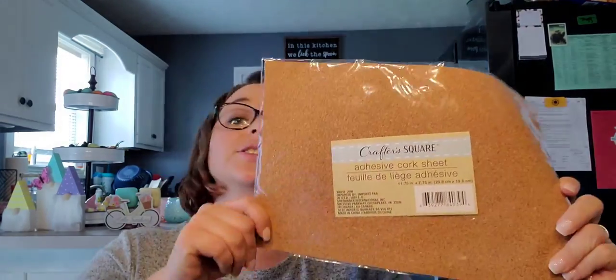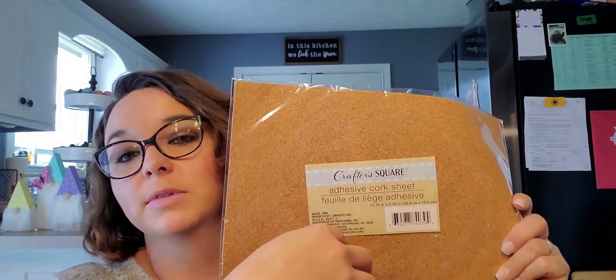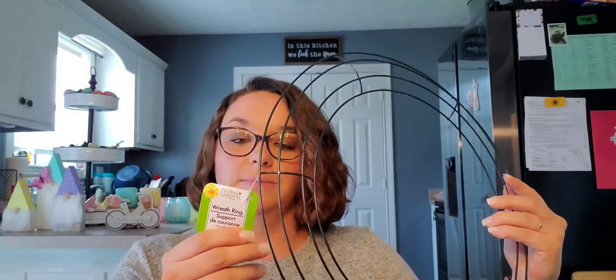I picked up this adhesive cork board. I'm actually going to make a chore chart for my son on this, because I've done figured it out. If I was to do a dry erase board, he'd just erase it. So, this way, he can't erase it. It'll be tacked in there, and I'll know. So, there's that. And then I just picked up another one of these wreath rings to add to the craft collection for the girls' craft night. Nothing there. I just like to pick them up when I find them.